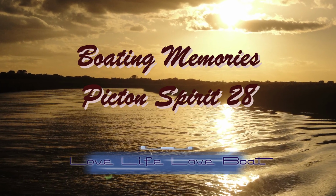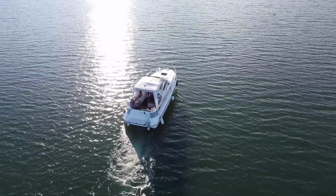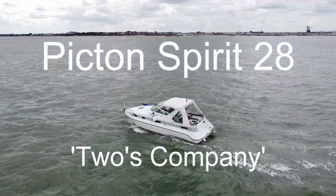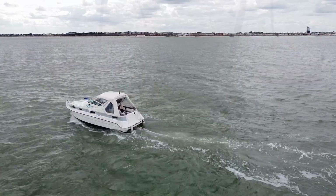The Picton Spirit 28 is just one of a handful of boats built to this design by the Picton Sport Boat Company of Bridgend before they decided to concentrate on the Cobra Rib brand. When we found this particular boat, it had been out of the water and neglected for some time and took an awful lot of work to get her back into commission.